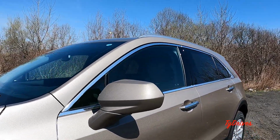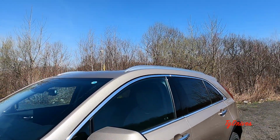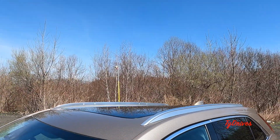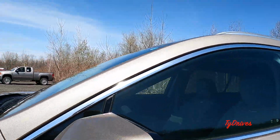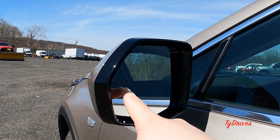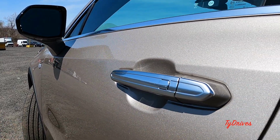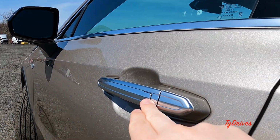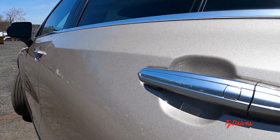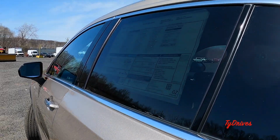Lots of bright work on this vehicle too, surrounding the windows and up on our side rails up top. And as you can see up top, we have the panoramic sunroof. Switching around, you can see that blind spot warning is standard, and you have a little symbol for that right on the mirror. Also standard is the keyless entry system. So you have the push button right here on both the front and the rear door handles to lock and unlock the vehicle.